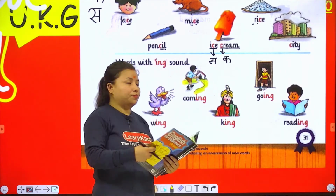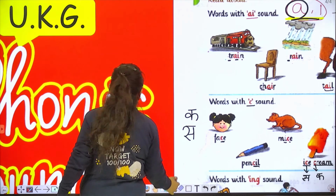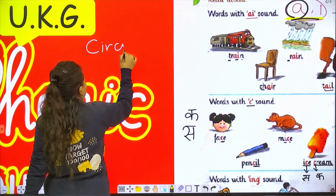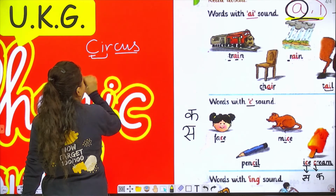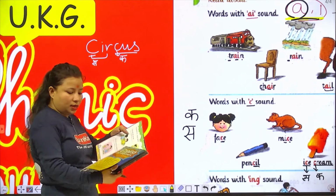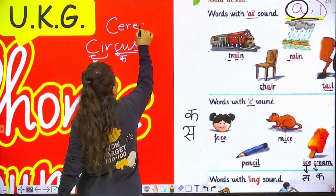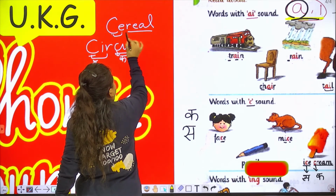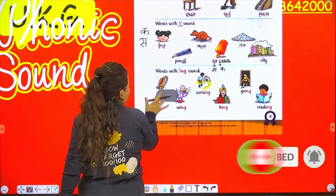And I have some other examples. Circus. C-I-R-C-U-S, it's circus. This C sounds sir and this C sounds K. Circus. Next is cereal. C-E-R-E-A-L, cereal.